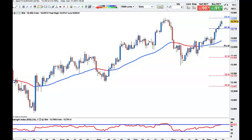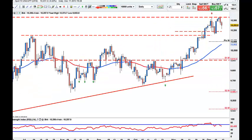Yen pairs. US dollar yen coming up. This is major resistance at the highs, coming off. We're just under the 80 and 8 as we speak, so I think we'll want to come and touch 102 at least.